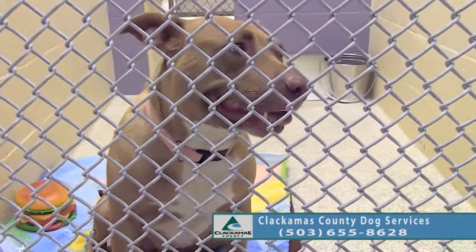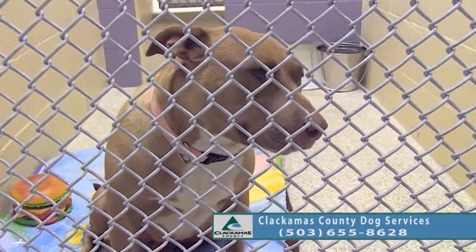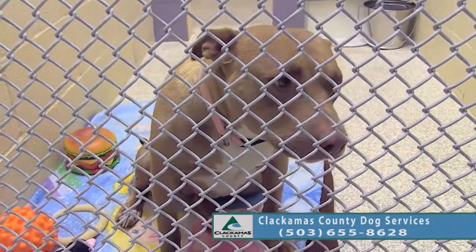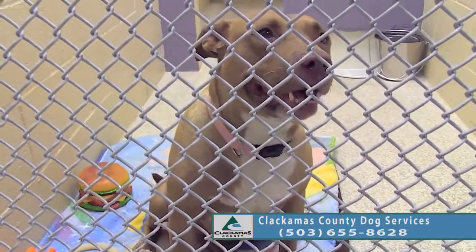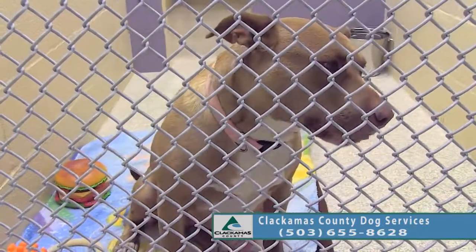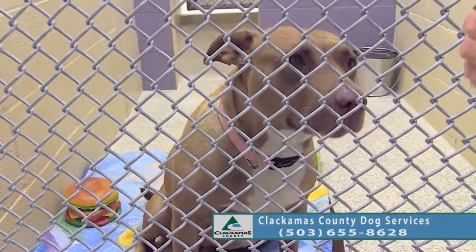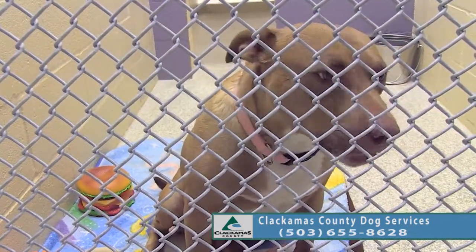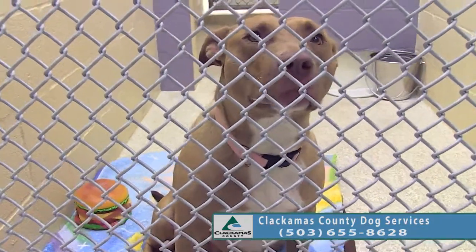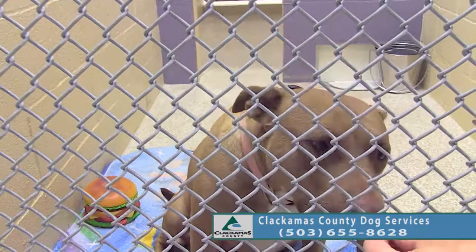And you do have big, beautiful ears. They stick straight up. But in here, you're a little more concerned. When you're outside, they're sticking straight up in the air. They almost look like a chihuahua, just a little larger. Hey, Sophie. Good girl.